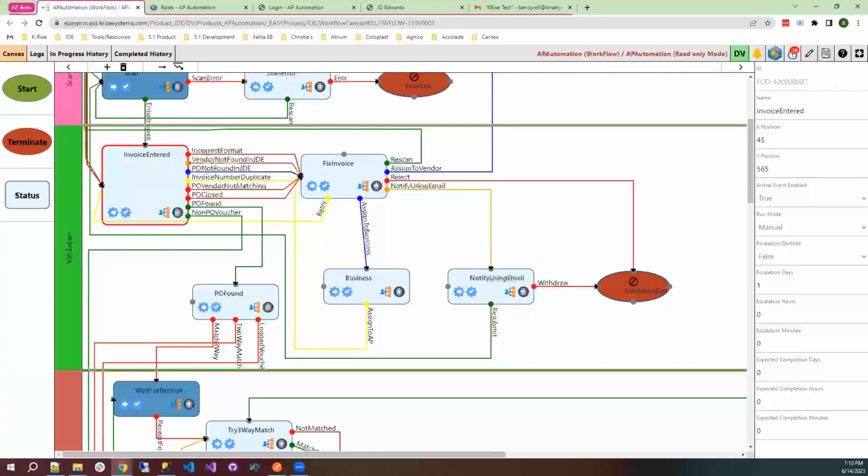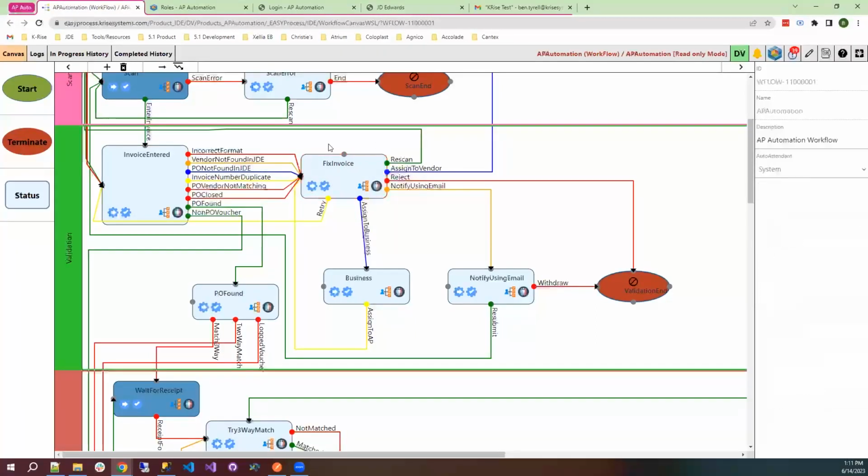This is where we check if the invoice is in the correct format, if the vendor's not found in JDE, if the PO is not found in JDE, if we have a duplicate invoice number, if the PO and vendor are not matching, or if the PO is closed. Any of these scenarios goes to the fix invoice status, and this is where AP can fix the data or perform any of these actions here.